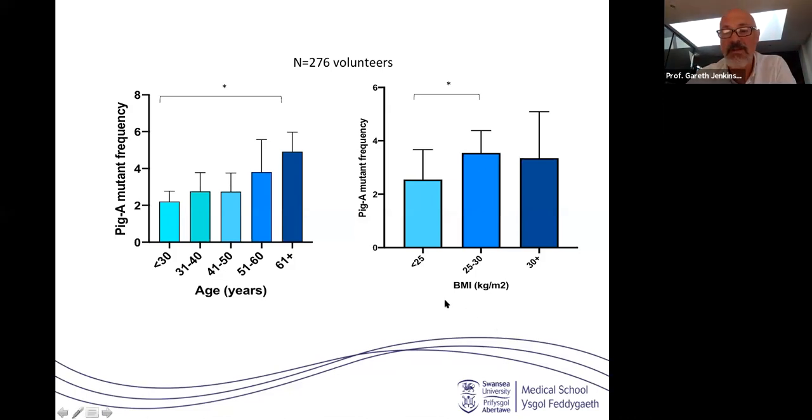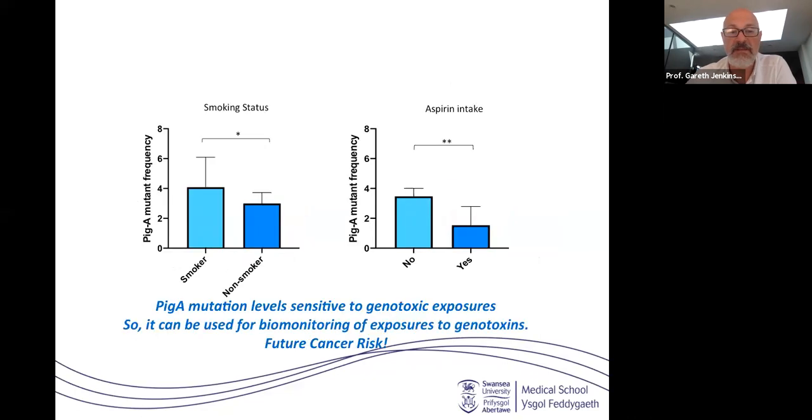There is an association with obesity and overweight, with these patients having higher levels of mutation compared to the normal weight, or the people with lower weight. And this is interesting because obesity is linked to several different types of cancer. So smoking causes an increase in these mutations. We would expect that because cigarette smoke contains thousands of carcinogens which get circulated around the body.